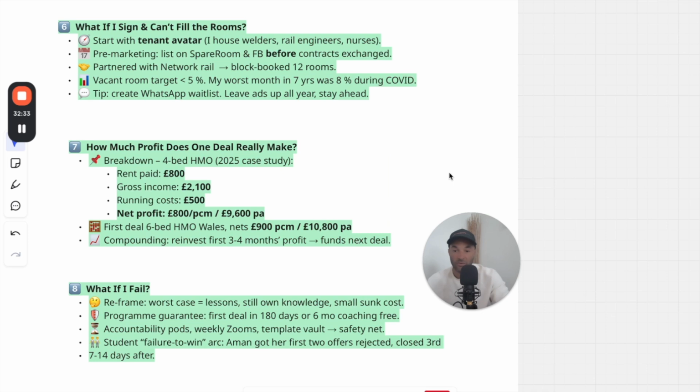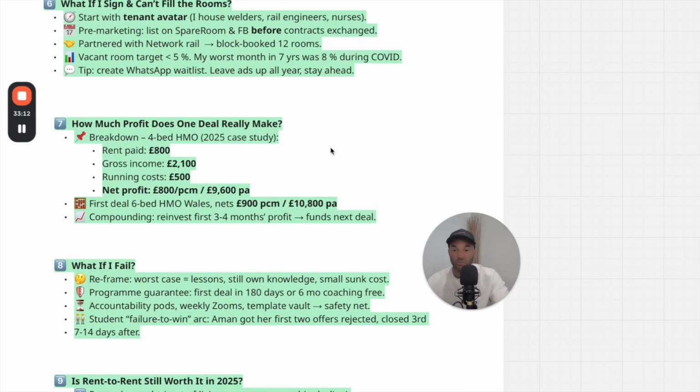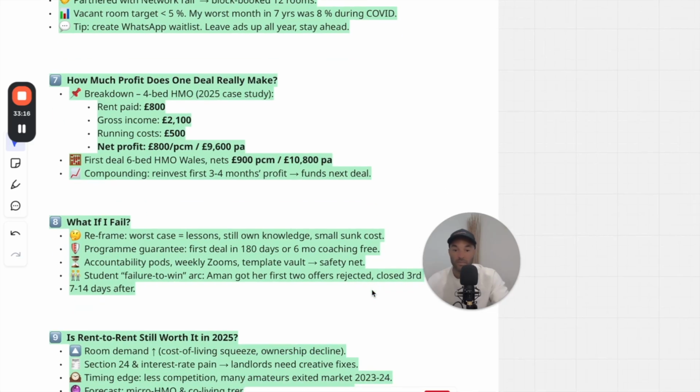This is how I grew. I only had around £6,000 in the very beginning, but I would save up the profit from my first deal for a few months and then roll that into another deal, which would then make me another £900 per month. I would keep doing this over and over again. So rather than paying myself a salary, I would just reinvest the profit to build my monthly cash flow and to grow the business.